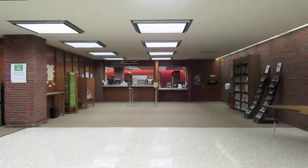We also have a media reserve area downstairs with technologies you can check out. We have a list of various different types of technology. Anyone that has an email login, student ID, and password can check out any of the technology that we have downstairs, including headphones, iPads, tablets, anything that you would need for any of your classes.